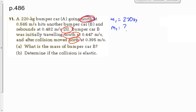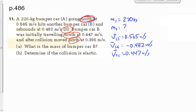We're going to say V1I is 0.565 meters per second. V1F: mass number 1 rebounds at 0.482 to the south. Bumper car B was traveling to the south at 0.447, so we're going to say V2I is negative 0.447, negative because it's to the south. V2F is 0.395.